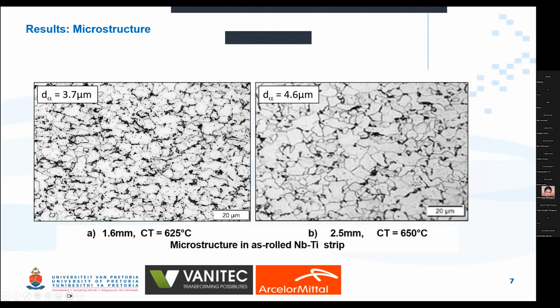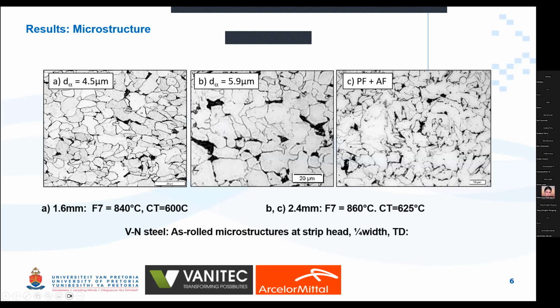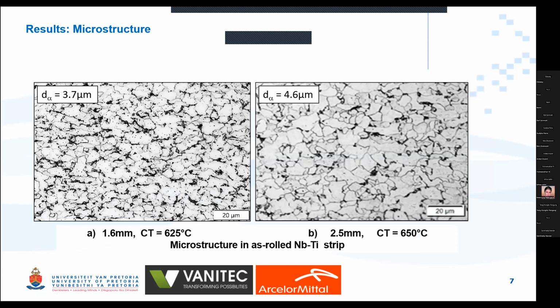This compared to niobium steels, which, although the vanadium steels are quite fine, were always finer. For similar thickness, this is niobium titanium steel, 1.6 millimeter on the left and 2.5 on the right. Despite even the higher coiling temperatures in the niobium steels, they were still finer than the vanadium steel. That's because of easier controlled rolling, stronger delay in recrystallization, more substructure, more nucleation sites for ferrite transformation for a given set of finishing conditions.